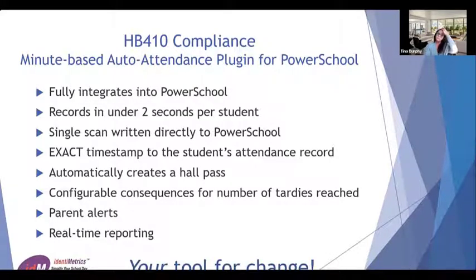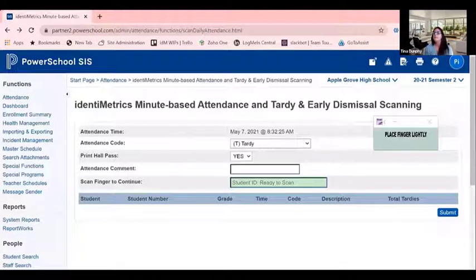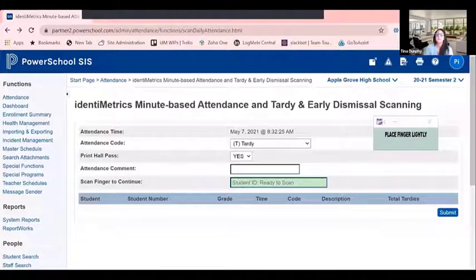So let's take a look at the smooth flow of the identiMetrics attendance process. The page that you see in front of you is the identiMetrics student attendance scan page for Powerschool. So I need everyone to pay close attention to the screen, specifically the green boxes. And here's what you're going to see next. You're going to witness what happens when a student scans, and in that lightning fast moment, all the attendance activity and recording will be completed. Okay, so now pay real close attention to the screen, because if you blink, you might miss it. Okay, here we go. I'm going to scan my finger.